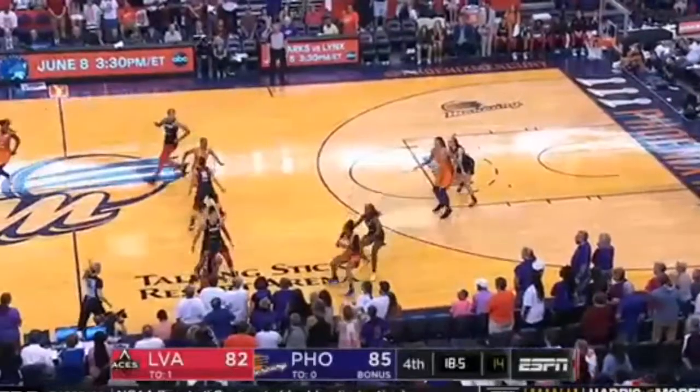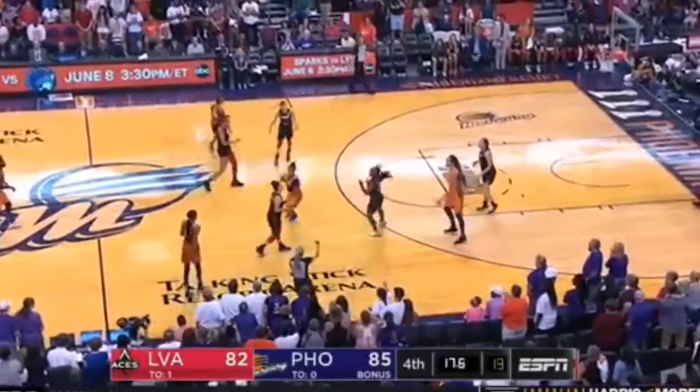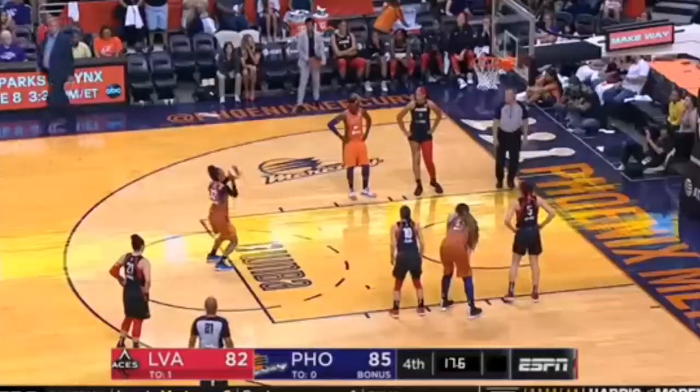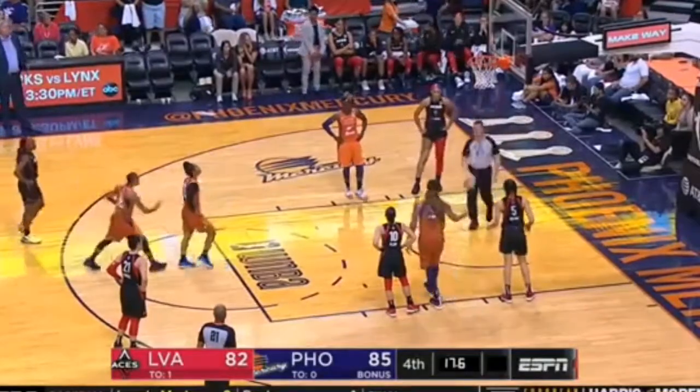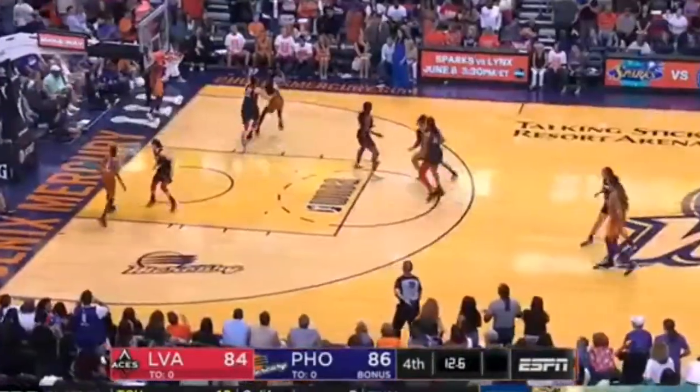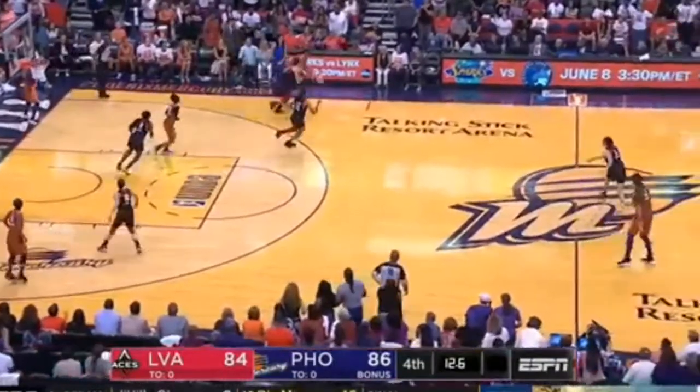We talked about that matchup. Find their stride without Diana. All 5 starters in double figures. Jackie Young with the foul of that yet. Phoenix is... McBride decides to take the two with 12.6 seconds left.